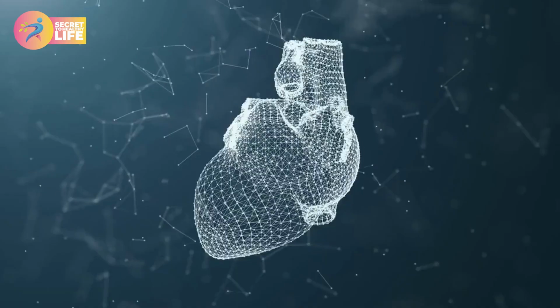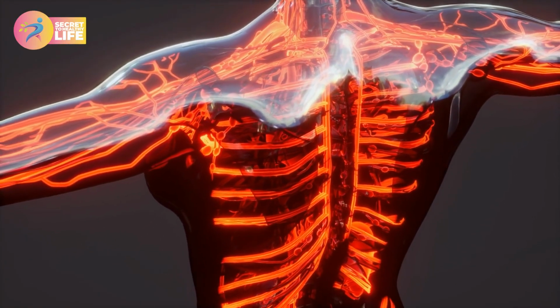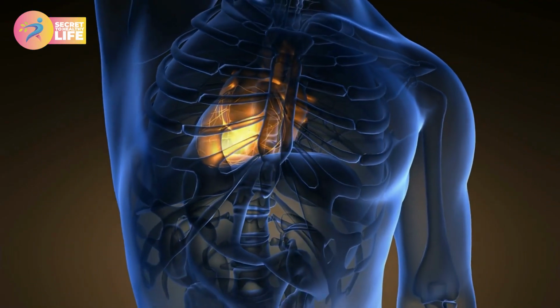Heart health. Rooibos tea is good for your heart. The antioxidants in Rooibos tea can help to lower blood pressure and improve blood circulation. Rooibos tea is also low in calories and sodium, which are both risk factors for heart disease.